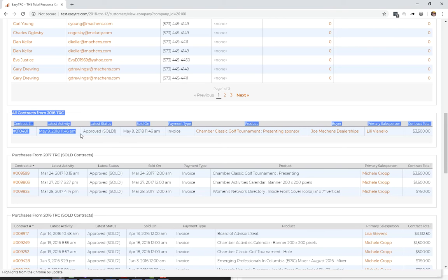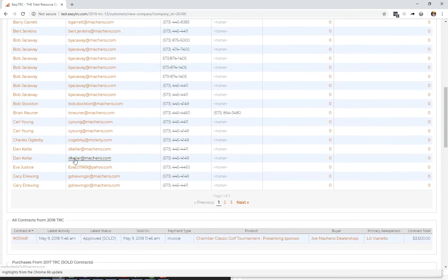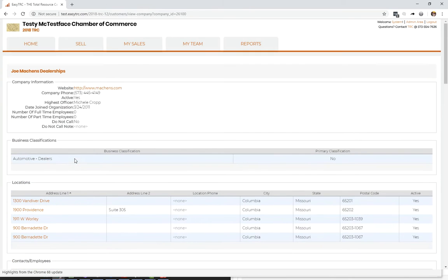But what I'm seeing here is they've already got a contract for this campaign. These aren't necessarily sold contracts for this campaign. This is any of the contracts for the current campaign. So it's important to note that if somebody has started one but it isn't approved just yet, it will be listed there. So this would probably not be a good prospect because Lily has probably already talked to that person. Looks like they're active in the past, and that's great. So this is a pretty typical client you'd see here.